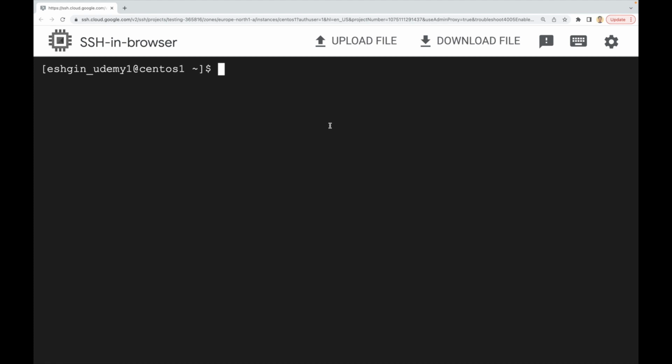So I'm gonna create a few files here. Let's see that we don't have any files. So let's use the touch command and then write files. Let's say that there will be 10 files.